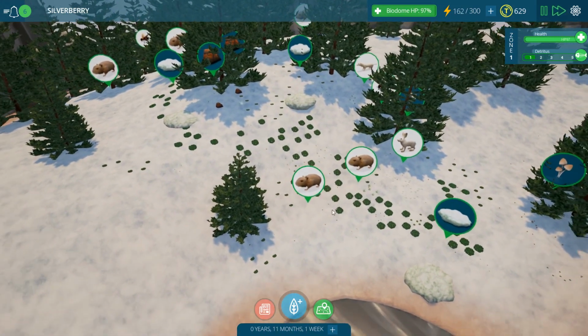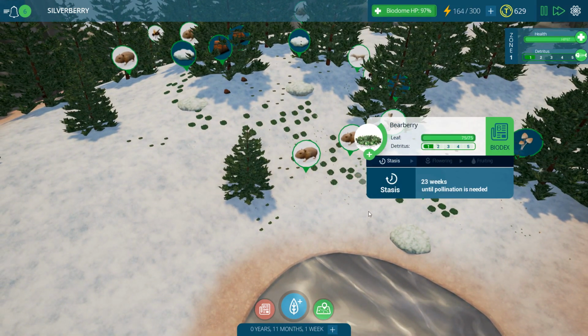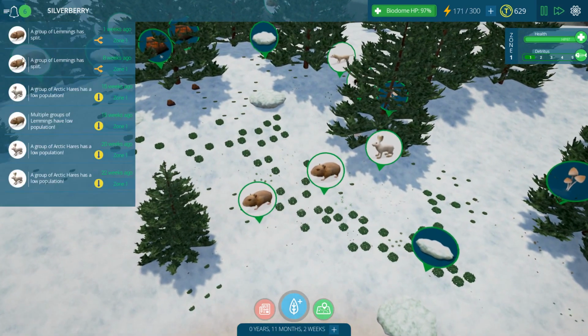So the lemmings are quite healthy and they're doing well. And it doesn't seem like our plants are doing too badly. But I have noticed that we get several alerts that the Arctic hare ends up with a pretty low population now and then. Oh wow, we had 2 splits. Oh, that's so cool.